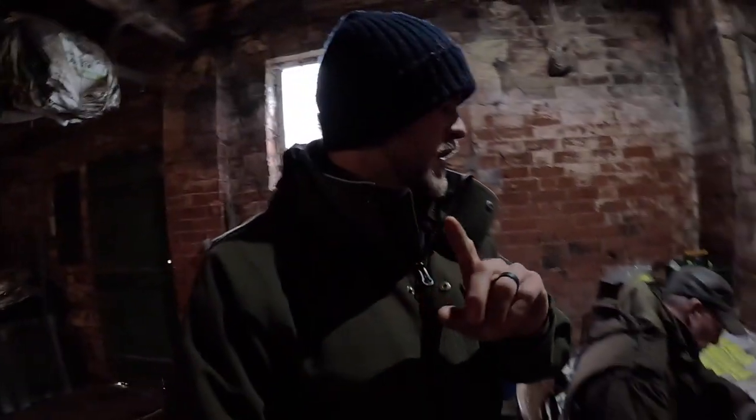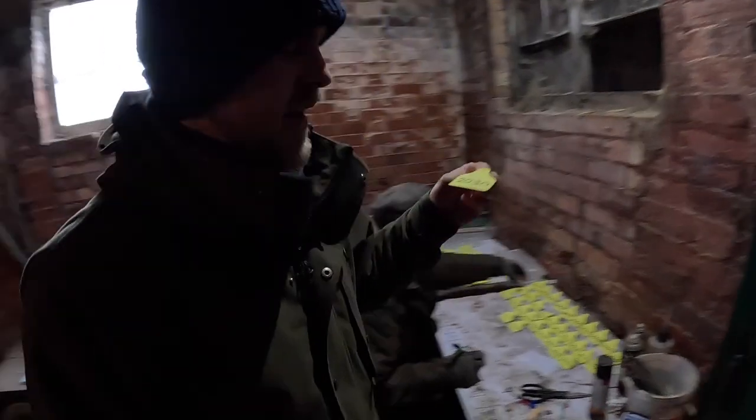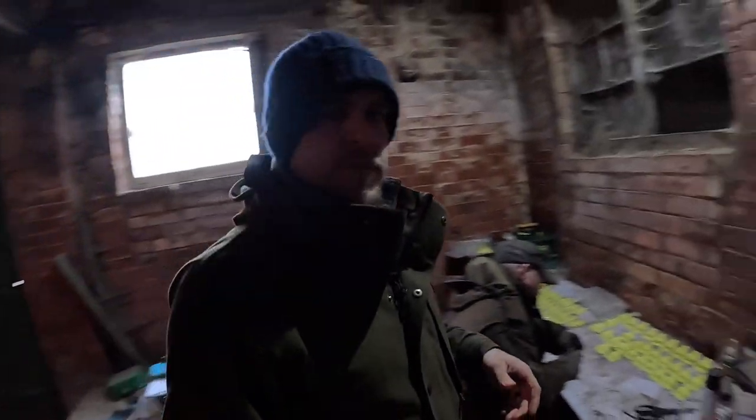We want to get the tails trimmed, get the brands all clipped out, you know, get them all prepped up. Dad's in here, he's just writing out the management tags. You can see, it's getting them all done to go into the heifers, into the first timers, which are all in calf to stabilizer. When we do the tags, I'll just nick one, so I can show you. We write, obviously 20 is the year that they were born, and then 30 is just the number. So we know when we look at them, if they're 19, they were born in 2019. If they're 20, they were born 2020. So it just makes management a lot easier.